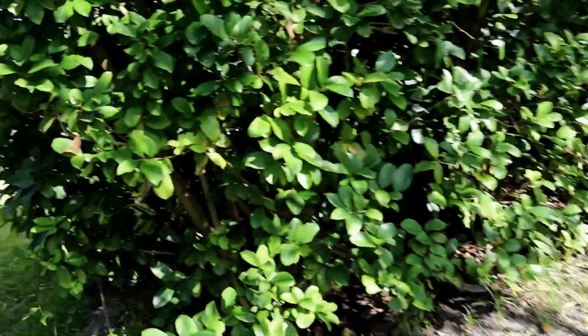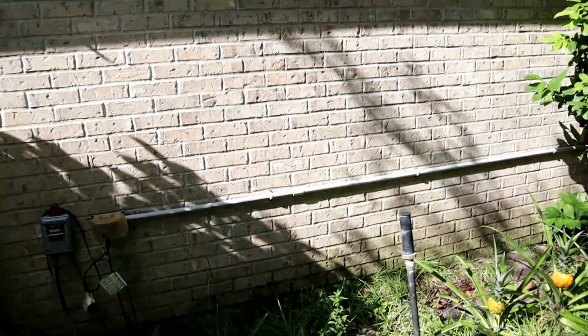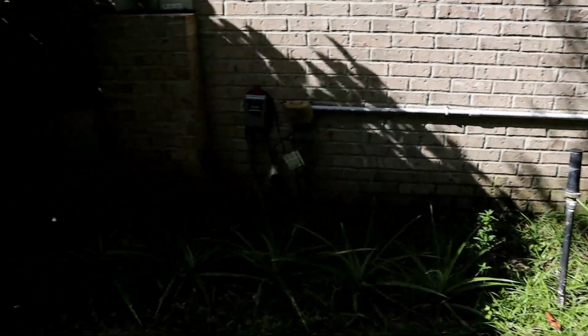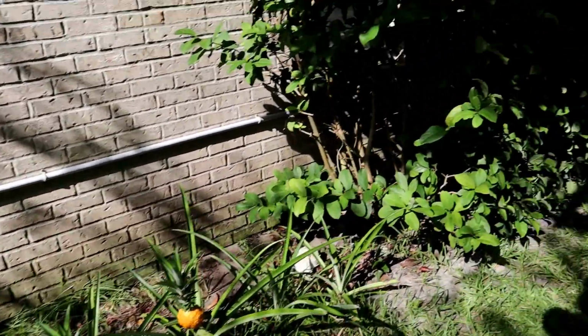This winter, hopefully, as long as I don't get too busy doing other stuff, some of this hedge is going to come down, so I'll get a little more sun over here on this side. We have them here because the heat off of that wall keeps them alive in the wintertime, and even though we had some really cold temperatures last year, all of these have survived. So for pineapple here, where it gets a freeze, if it gets frozen, it's going to die. That's just the way it works.